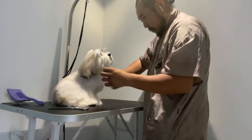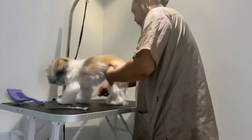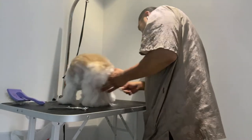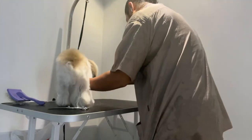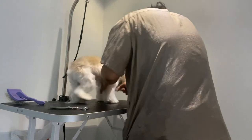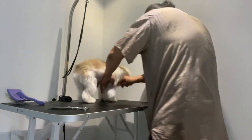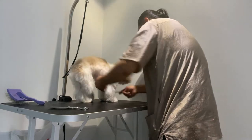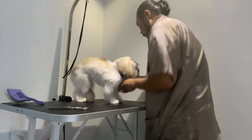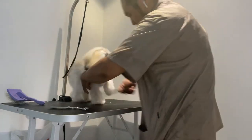All right, here we go. One foot left. She's going to do everything she can to try to get me to not work on that foot. Try to keep me from it. There we go. But my kung fu is too strong. Here we go.